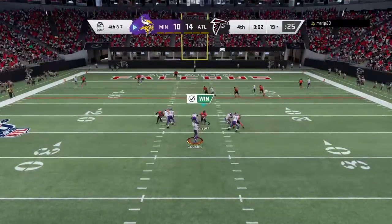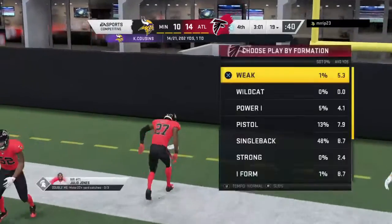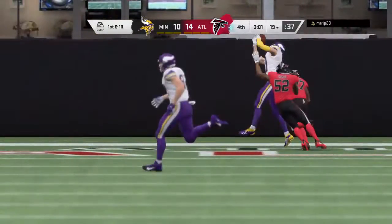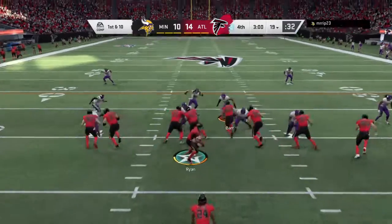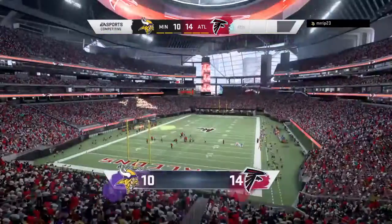Now Cousins on 4th down. And that is incomplete. Mike Zimmer got to be unhappy with how that turned out. And the Falcons defense stands tall. They'll get the football back. Bryant will bring the Falcons up now 1st and 10 at their own 19-yard line. The drive will start with a carry by Devontae Freeman.